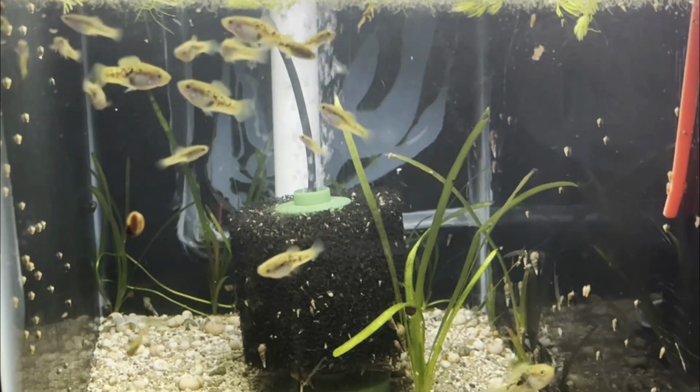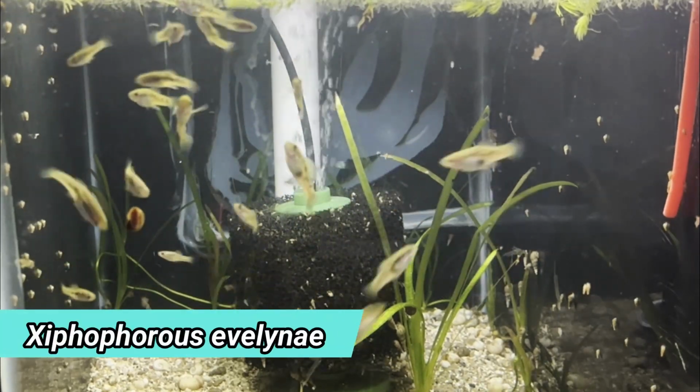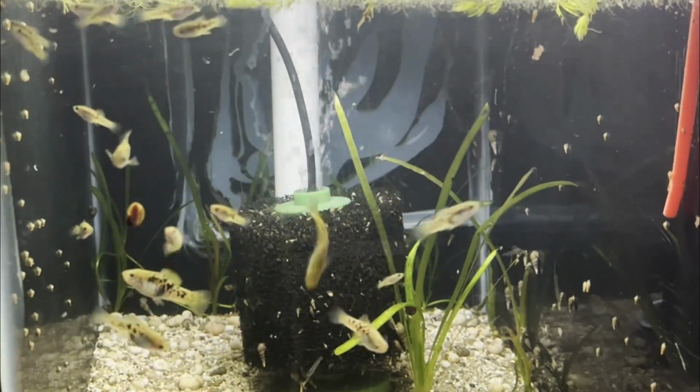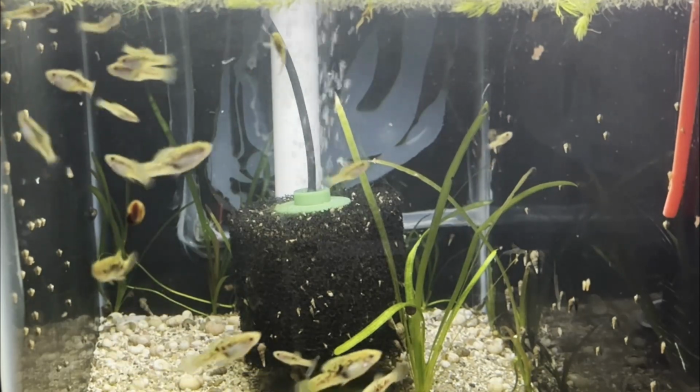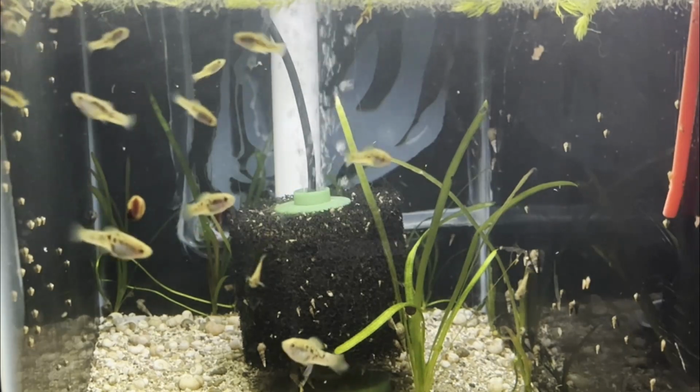As you can see, this group of Xiphophorus evelynae have done quite well in this 20-gallon tank. Like a lot of the other fish we've spoken about today, I really do enjoy the splotched markings on this fish, along with its silver body shape. This group was a little slow to get started, but after about a year or so, they've really started to take off.